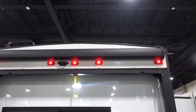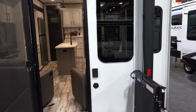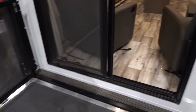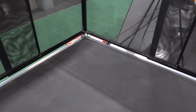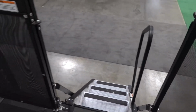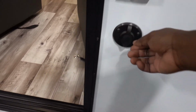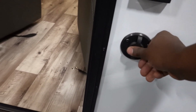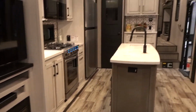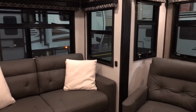You have an awning out back, and you have a sliding door. And look at the views you would have if you're staying out on Bureau of Land Management, and you can put your chairs out here and just really hang out. I love that they did this. They also have some power outlets right here, and this would be for some cable, so if you want to put a small television. But I mean, check out the views you have in this rig. Like, this is a really nice floor plan.